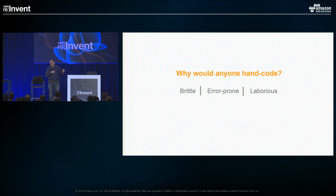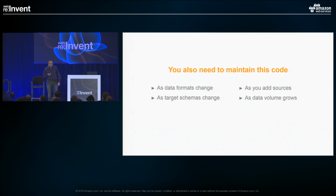I often describe ETL as commute time. It's the time you spend getting to work as opposed to the time you spend working, right? And so, why would you want a long commute? You wouldn't, right? And the fact is, after you're done, you're still not done because you need to maintain your code. The data formats change, the target schemas change, you add sources, the data volume grows. All of those things additionally make it brittle and laborious, right? And I'm sure you all live in this world.